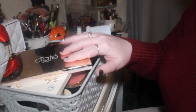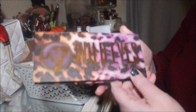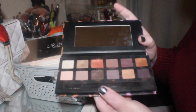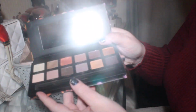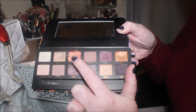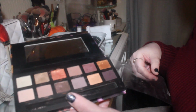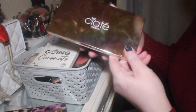So I guess we're going to talk about palettes first. So I did use this one. This one is the W7 Wild Eyes Pressed Pigments on the Prowl. I do want to pull this out again, but for now it's going back in the collection. It really is a beautiful palette, and the shade I concentrated on really is this, all over the eyelid, and then I think I used this one and used that. I can't remember the exact shades, but it is really beautiful.